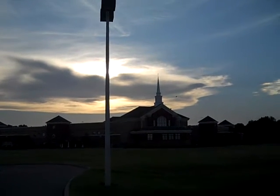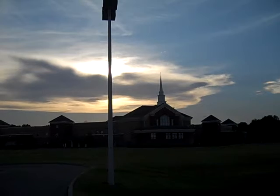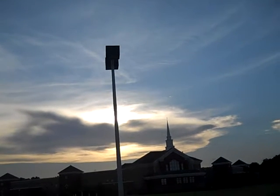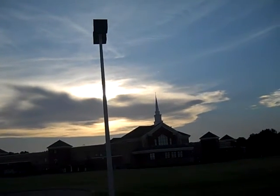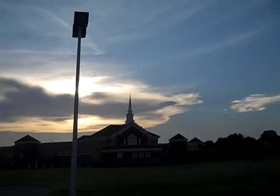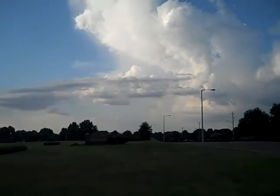Those clouds off to the west there are higher up. The real high ones are cirrus clouds, ice crystals. Those below that might be cirrostratus, which generally don't have much precipitation, maybe ice crystals.